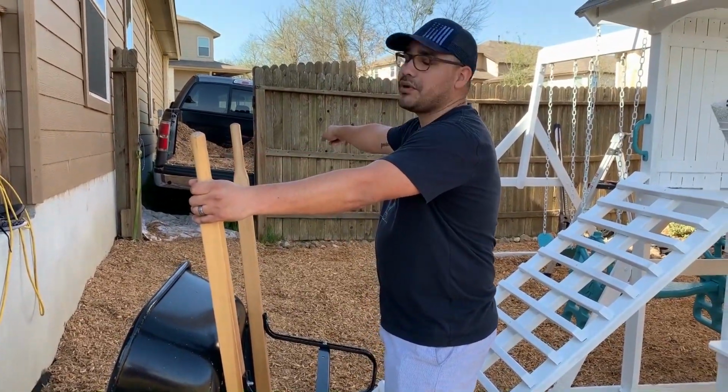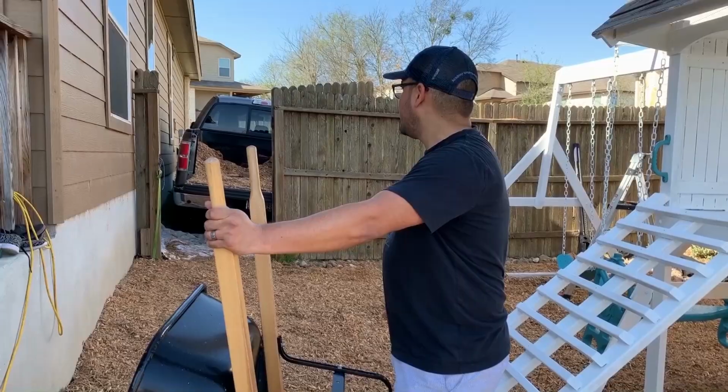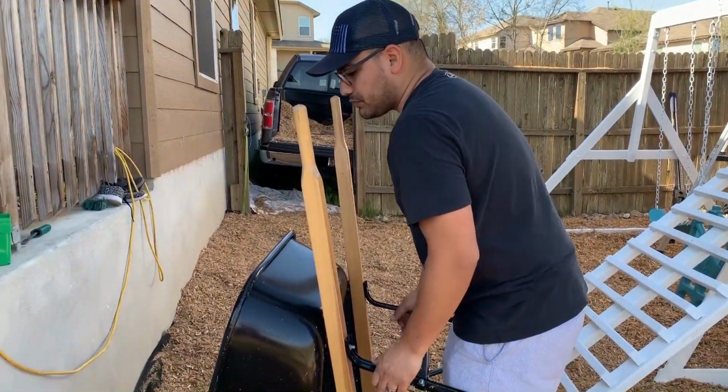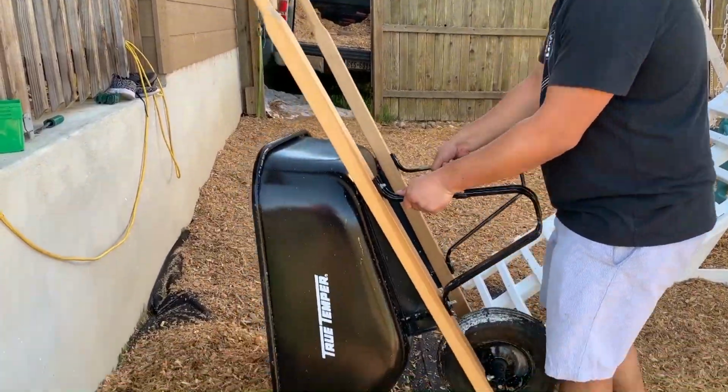This is definitely a better way than what we were doing yesterday. We were flinging it over the fence. I don't know why I didn't just open up the door, but almost there.